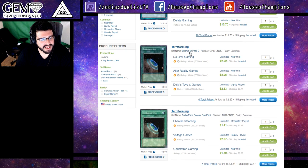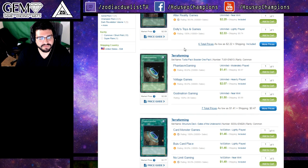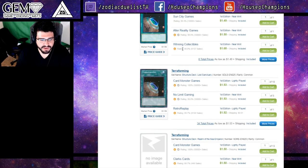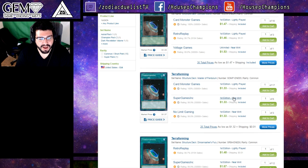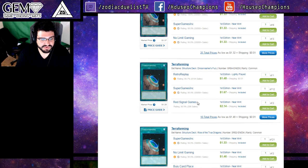And I also wanted to take a note on the common. The lowest commons you can find are like $1.30. Surprisingly, I would have thought it would have bottomed out really hard considering how expensive a lot of the commons were from the Dinosaur/Gear structure deck, but Terraforming is really holding the line on all versions above $1.30. So if you're able to sell this for dollars, you see here we got the Master of Pendulum ones, the Dino Mashers Fury ones even going above $1.50, and the next seller being $2 on the near mints.